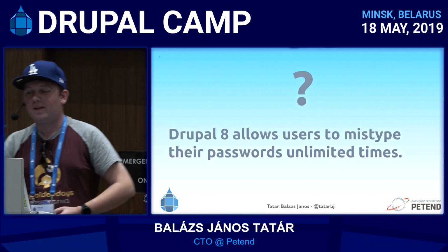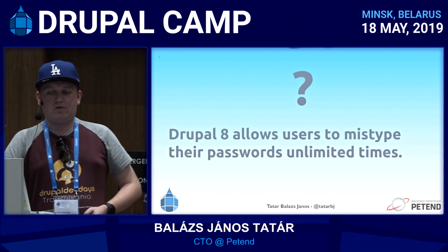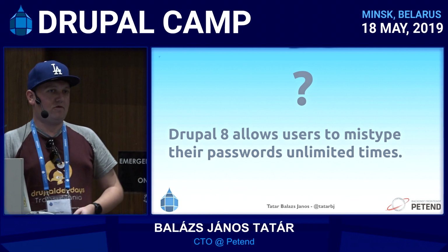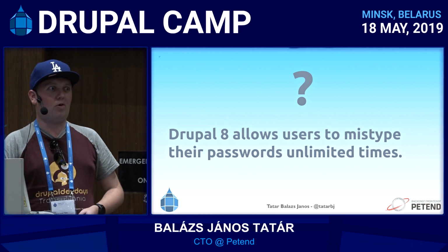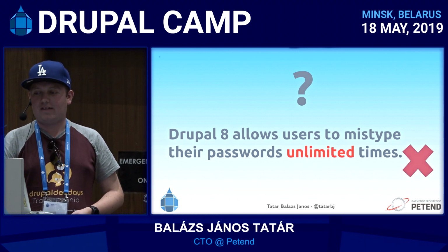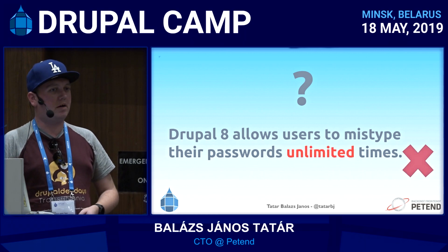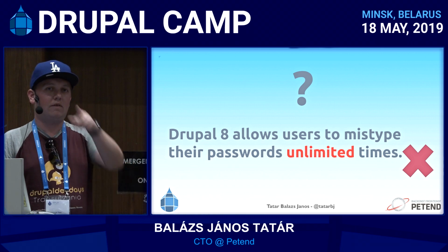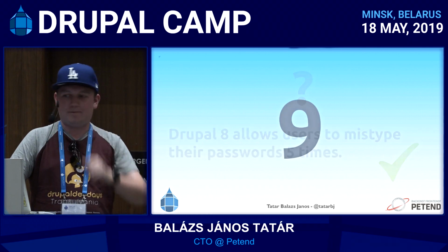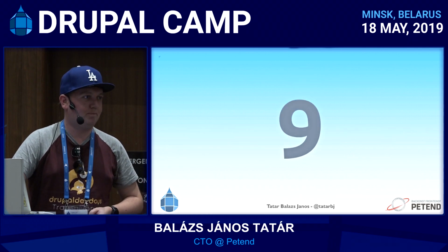Again, almost. Drupal 8 allows users to mistype their passwords unlimited times. Am I right or not? Oh, great, everyone. There you go. How many times can I by standard Drupal? There is a 3, there is a 5. But it's fine. I'm giving you number 9.